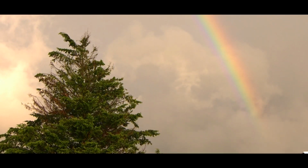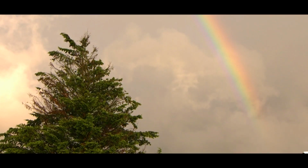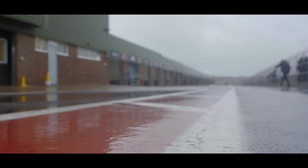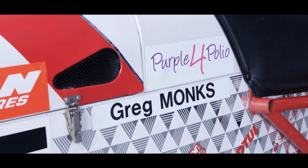It's the final round of the Caterham Motorsports UK 7 and 310R Championships here from Snetterton, where so far the major talking point has been the weather.